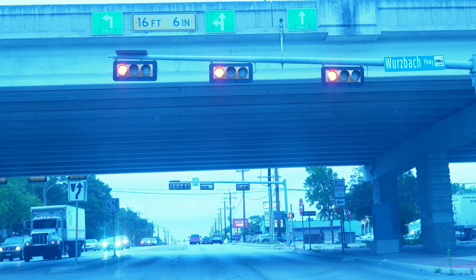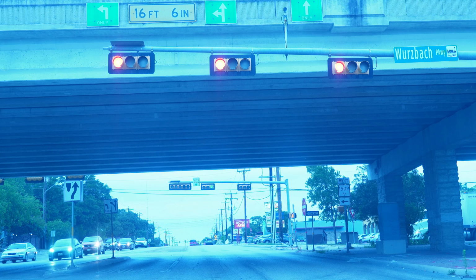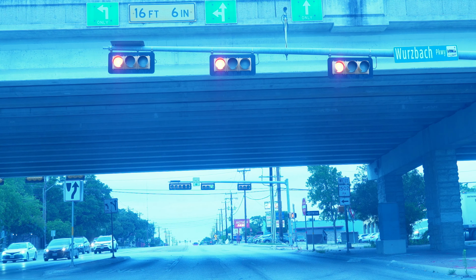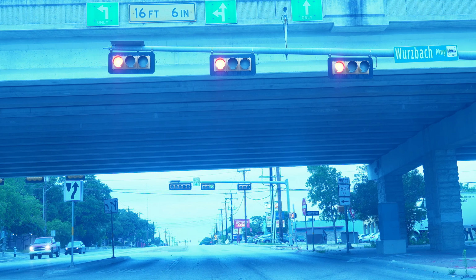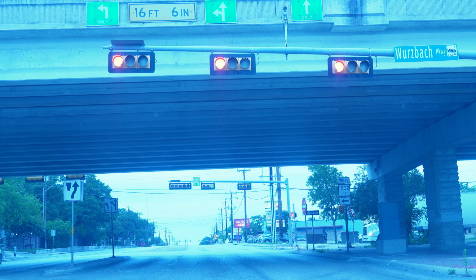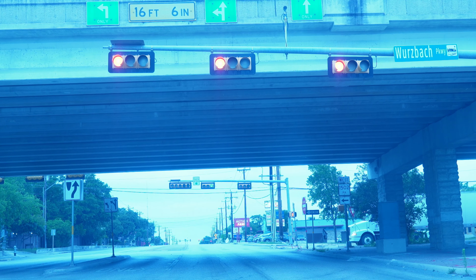So I think I'll take Nacogdoches today. I'm now at 1/50th of the shutter speed. And it's a 1/1 exposure compensation. Plus 1. Man, look at that wind blowing.